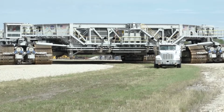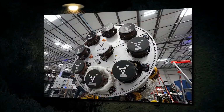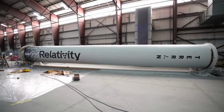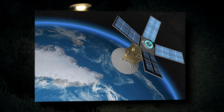It'll launch one more unnamed customer before the Terran 1 undergoes a block upgrade to convert the rocket from 9 Aeon 1 engines to a single Aeon R engine. NASA awarded Relativity Space's Terran 1 rocket another launch contract in January 2022, this time as one of 12 Venture-class acquisition of dedicated and rideshare missions.